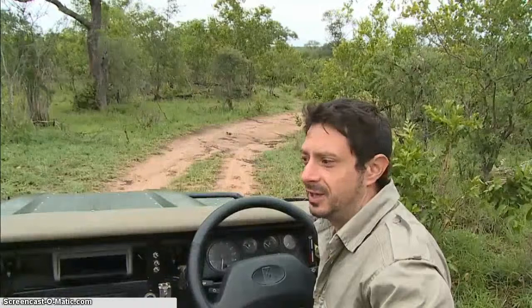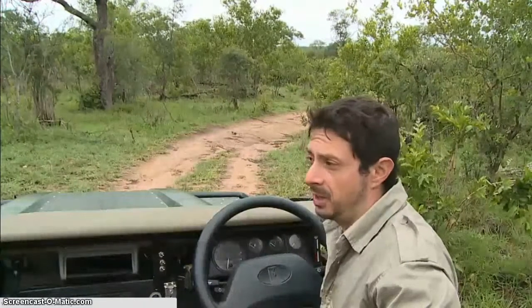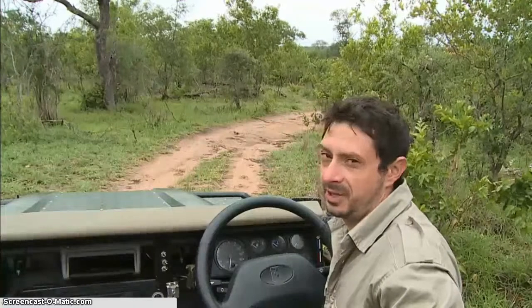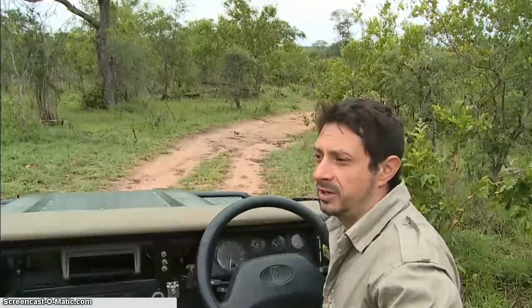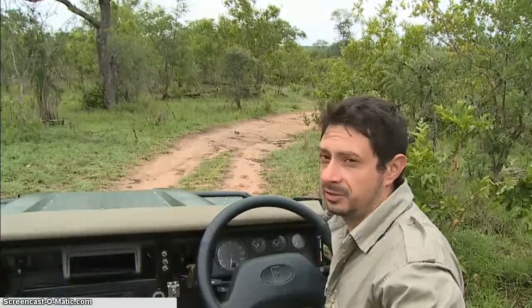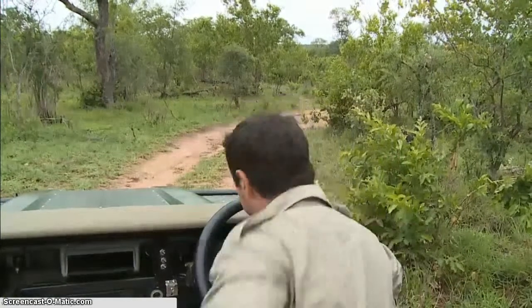But if we do find any dung beetles, obviously I don't think there's that much of an opportunity to find that many today because it is quite cool. They tend to prefer to operate in slightly warmer temperatures than this. But if we do find some, I'll try and get one for you so I can have a closer look at it. I've just seen some tracks, so if you just bear with me 2 seconds.